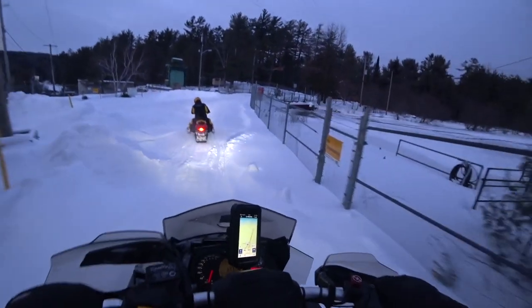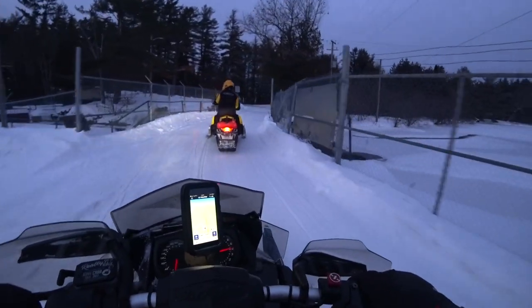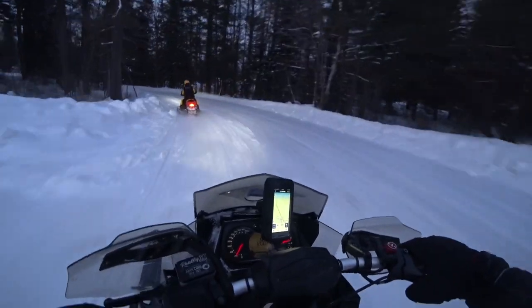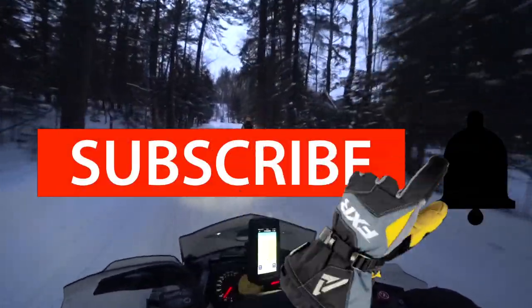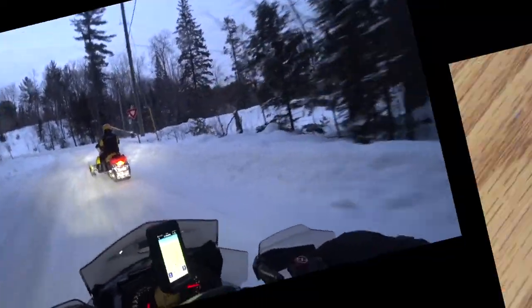Coming up, summer and winter, High Falls Bridge. But don't tell anybody it was me because it's illegal to ride over there on a dual sport. I'm just the guy to do it though. Okay, we're gonna head back to D Trail and get back on course here.